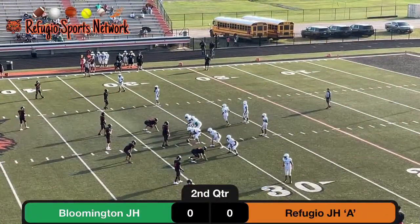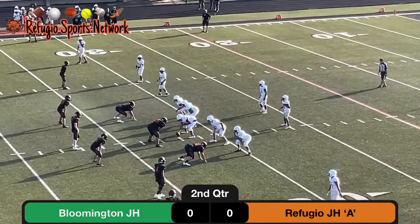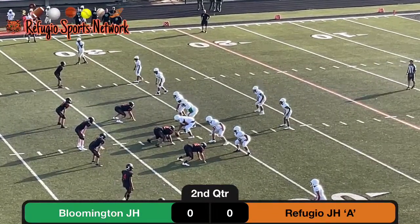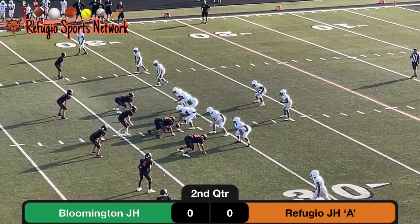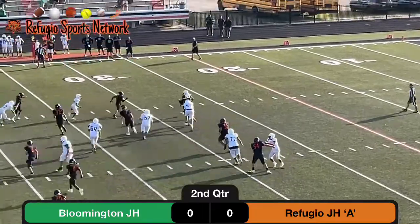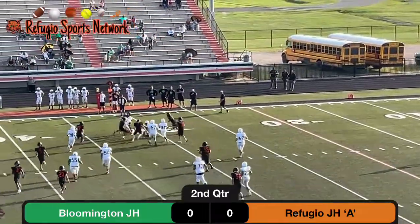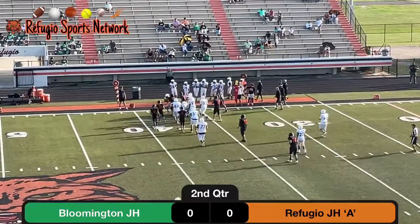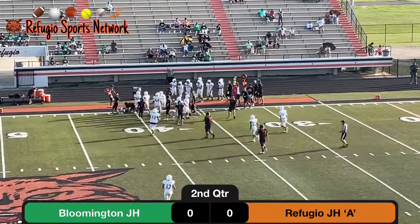Back here at Jack Sportsman Bobcat Stadium. Starting the second quarter, 0-0 tie. Bloomington's facing a 2nd and 9. Quarterback keeps it. Goes off to his right. And he's still on his feet, gets up to the 40.